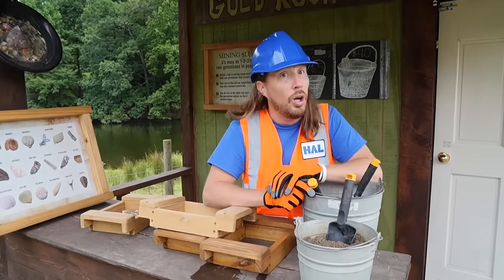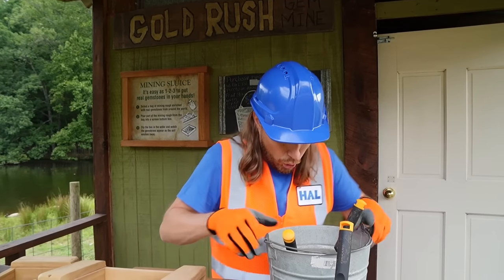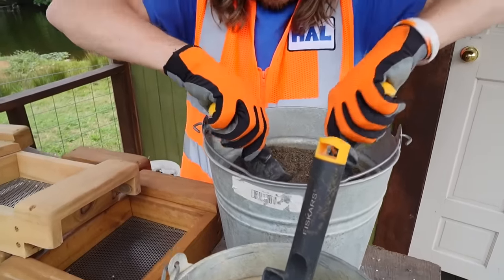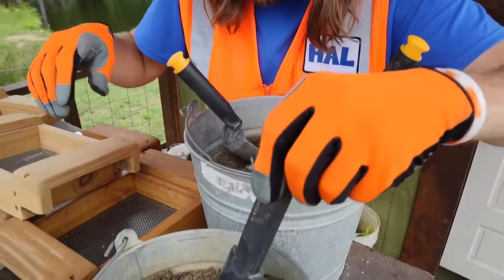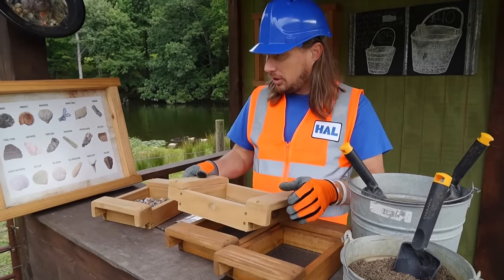Well, hey, my friends. Welcome to the Gold Rush Gem Mine. Here, you can actually mine for gems. You got two different buckets. You got a big bucket of all this dirt. A small bucket. And you get a sifter. Check that out. You get to sift through all that dirt.